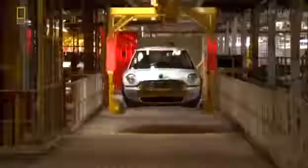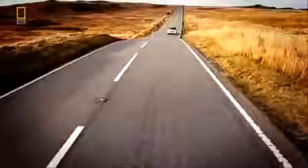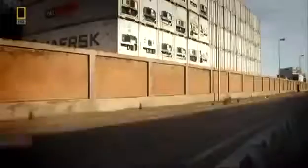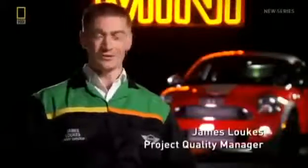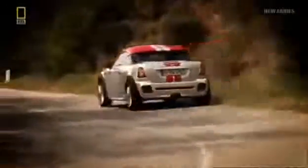As each car goes around the assembly line, its allocated engine is simultaneously being built. Mini produce 7 different engine types. At its top end is the beast, the John Cooper Works. A 1.6 litre engine that produces an impressive 208 horsepower. The acceleration, the top speed is now the best we've got in the group. This John Cooper Works Coupe will go from 0 to 97 in just 6.1 seconds, with a top speed of 240 kilometers an hour.